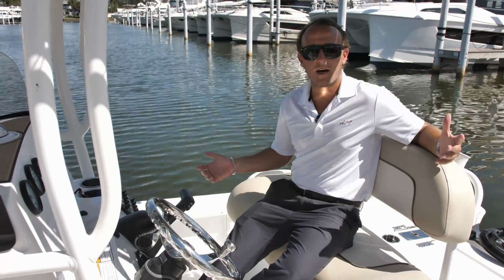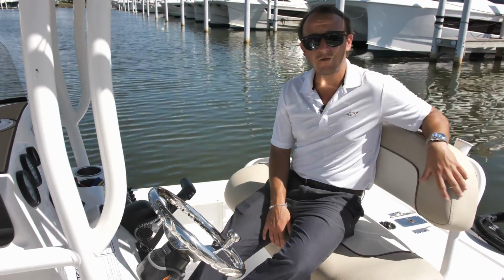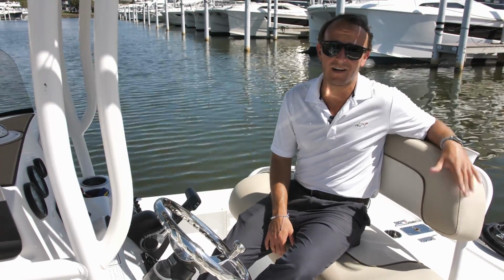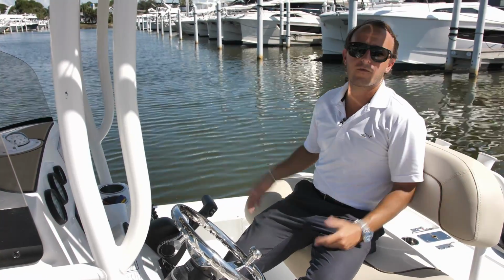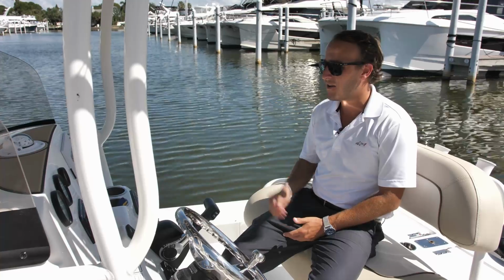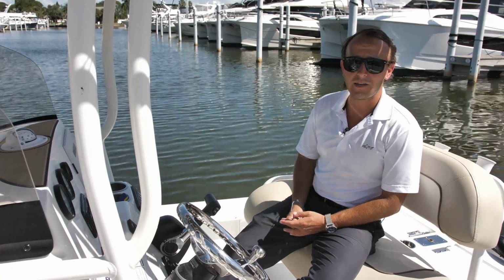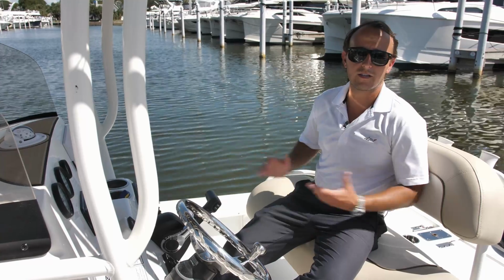As you take a seat at the console, you notice it looks rather comfortable, right? Well, it is. The upholstery is nice and soft, it's not hot to the touch, and this is sitting in the direct sunlight. And as you face forward, you have ample room for your choice of electronics. In this case, we have the Simrad Go 9 XSE already installed, the Infinity head unit powering your JBL speakers, as well as the Bocatech switches to control all your accessories on the boat.